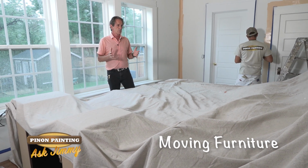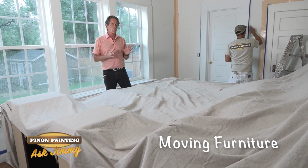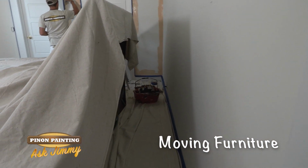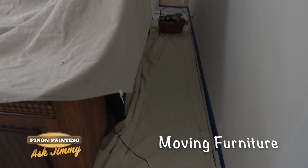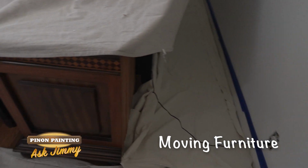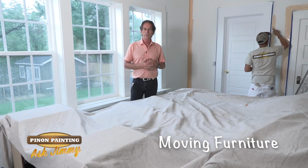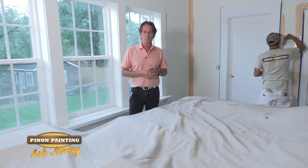And then once everything's in the center, moved out of the way where we need it, and we get it covered up, then we start doing the prep. We'll start masking up the baseboard, masking up the trim, and then we're ready to move on to fixing all the repairs, and everything's ready, and we're ready to start painting.